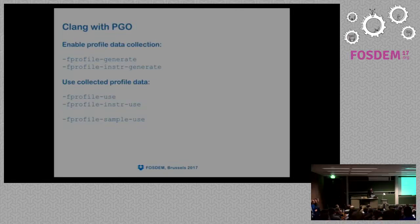It's -fprofile-generate, but before they introduced command line back compatibility with GCC, it was called a bit differently. It was called -fprofile-instr-generate. And there is an interesting flag which is -fprofile-sample-use, which is exactly the flag I mentioned to use perf data. So bad news again for Ubuntu 12.04 users. No PGO support in Clang 3.0 at all.